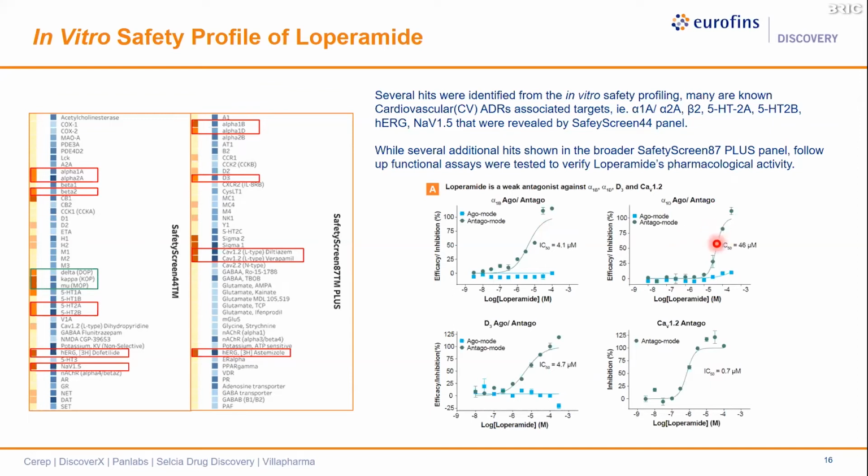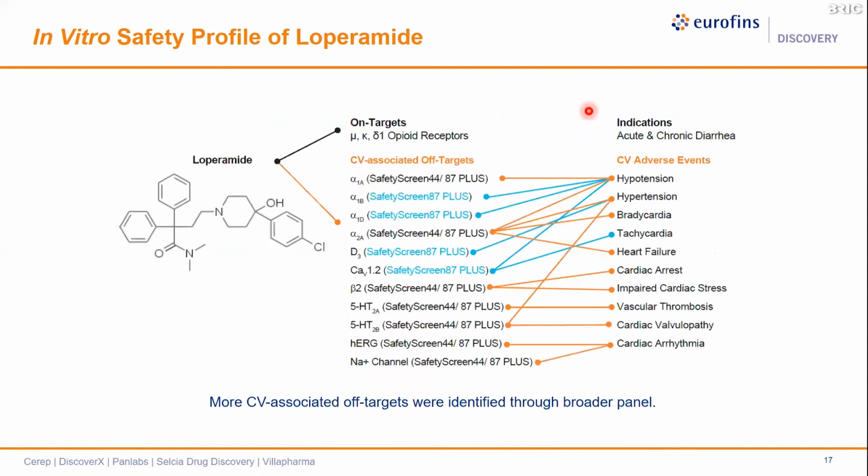In conclusion, we find loperamide is not only an agonist of opioid receptors, but also a weak antagonist against alpha-1b, alpha-1d, D3, and calcium 1.2. This is very useful information. We already know loperamide works on the opioid receptor, but now we also know the off-targets are from the other receptors. And we can compare across the different areas of related risk.